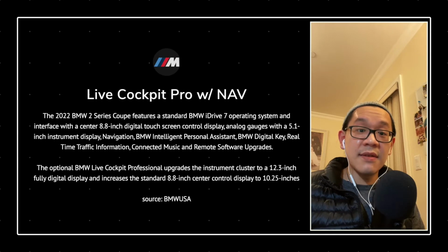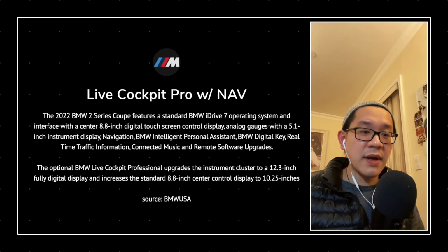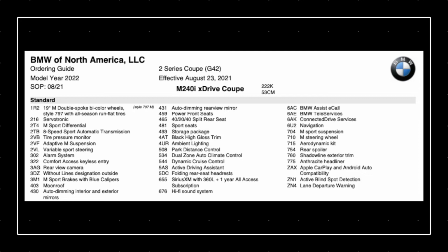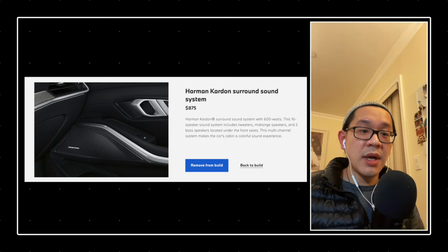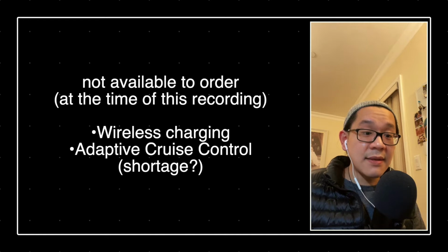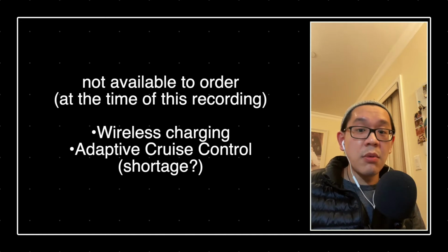The Live Cockpit Pro, I believe, you need this to get the latest revision of the iDrive 7 OS, your heads-up display, and your premium audio. For all this, you have to get the premium sound package. And even if you want the premium Harman Kardon sound system, I believe you have to add an additional $800. So that's not part of the premium package. And not available at all in the BMW are wireless charging, ventilated seats, and heated rear seats, all of which are available standard in the Golf R.